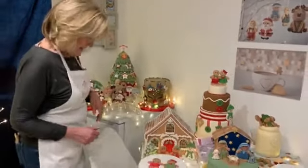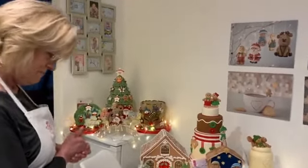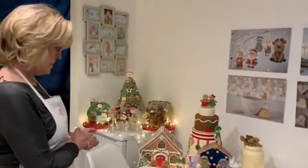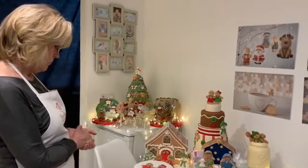Okay, and onto this table. Now this is mostly gingerbread people. Can I just say something? On this mould that Karen's going to tell you about now, I've not put in stock what's the roof called?